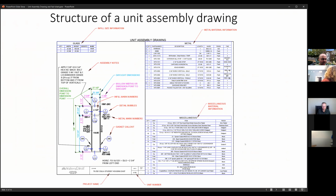The description shows the metal material information, miscellaneous material, the dimensions, the different types of dimensions, overall dimension, the daylight dimensions, and mullion widths with sometimes from dimension point to daylight opening. We have our infill mark numbers, glass, and louvers or backpans. Our detail bubbles, gasket callouts, metal mark numbers, and assembly notes. Project name on the bottom and the unit number.